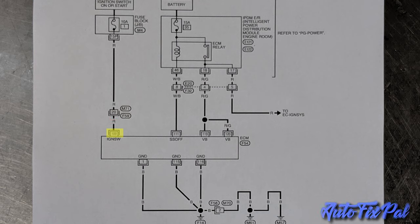Yes, we do have power there and it can sustain current flow because I checked it with an H11 headlight bulb which draws about 4 amps of current. Next up is pin 111, which is a white wire with a black trace as indicated by the W/B shown on the diagram. Again, we should see 12 volts or battery voltage, which should ideally be about 12 volts. But if you have been testing for some time and the key has been in the on position or the customer has a bad battery, you may get something a little lower than 12 volts.